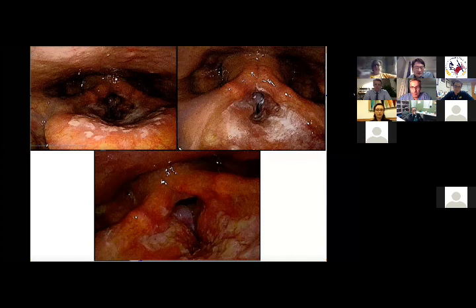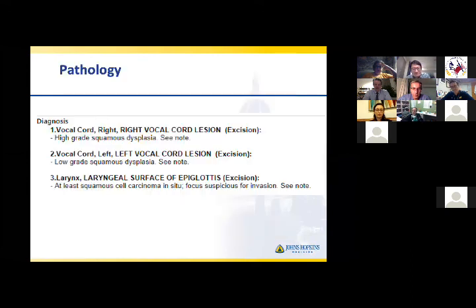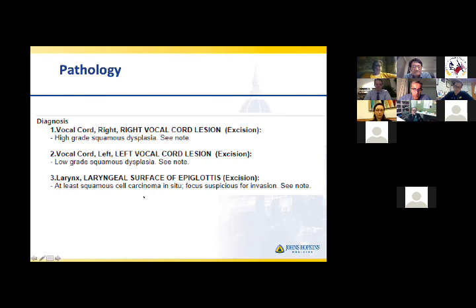Pete, you want to continue? Looks like you did a biopsy. Yeah. Oh, I do want to say that strobe was done, but I don't typically do strobes. I don't have access to stroboscopy in my clinic, but the laryngologists all routinely do them. So they did a strobe, and this is a picture of his strobe. This is the operative picture of the glottis, and then here's the biopsy. Not unexpected, the right cord had high grade dysplasia, no cancer. The left cord had low grade dysplasia, and the laryngeal surface of the epiglottis, which just looked like leukoplakia, had at least carcinoma in situ or high grade dysplasia, with a focus suspicious for invasion.